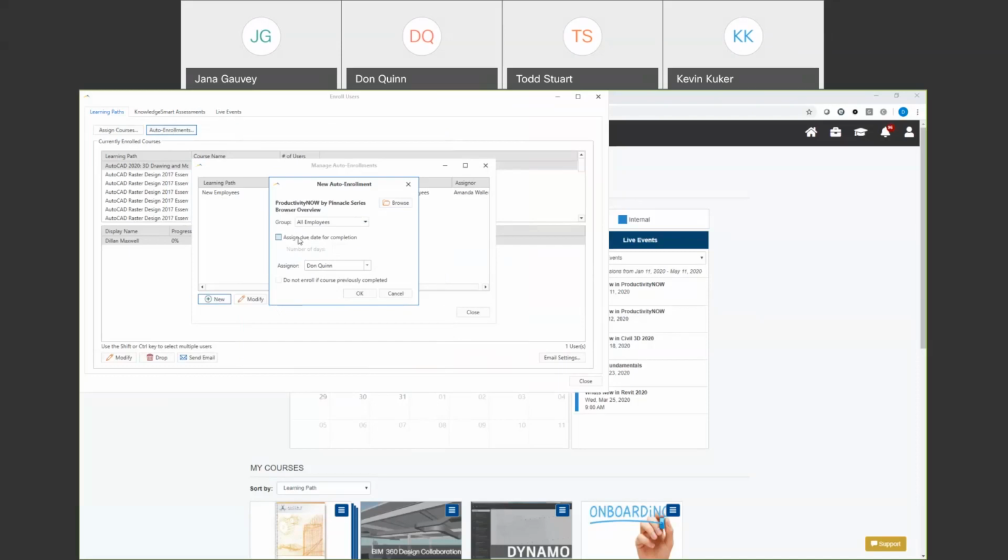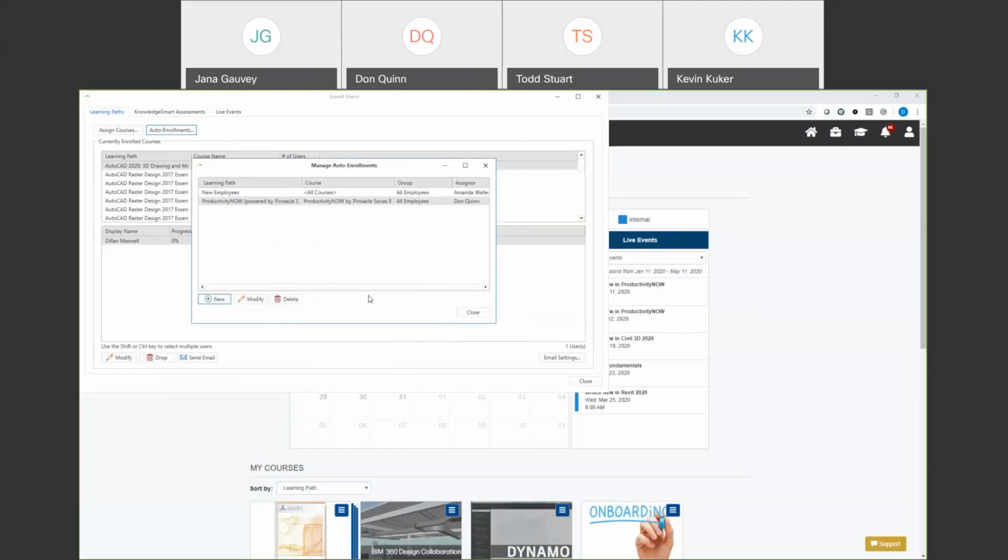You can assign a completion date, allow some time for them to complete. This will be determined based on the time that they're enrolled. So it'll automatically put a 5-day buffer on it for them. You can identify who is going to assign it for reporting purposes. And then if they've already completed it, you can basically toggle this option on so they're not enrolled a second time. Okay. When you create the auto enrollment, it's going to live here in this dialog box.